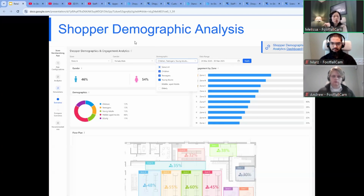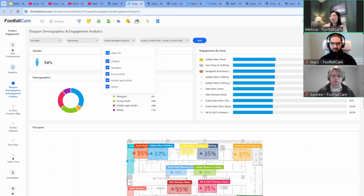First, who comes into your store: your shopper demographic analytics. For example, in here you can see your gender split and the demographic. You have a lot of adults, your main group, and probably your adults bring their children.